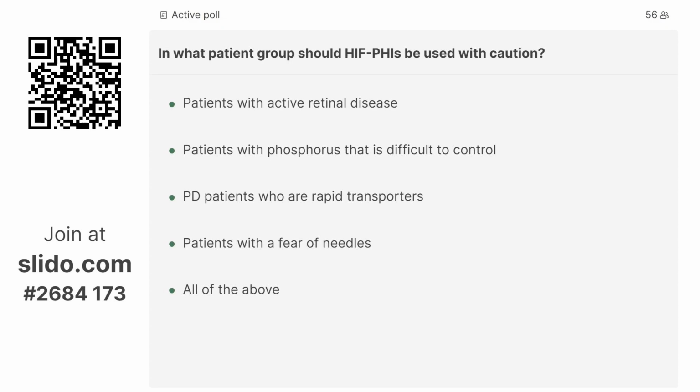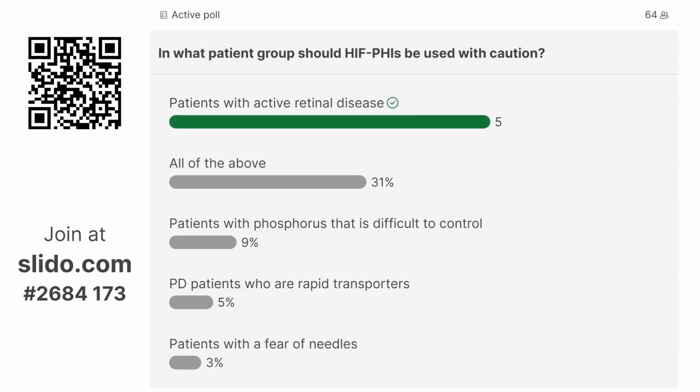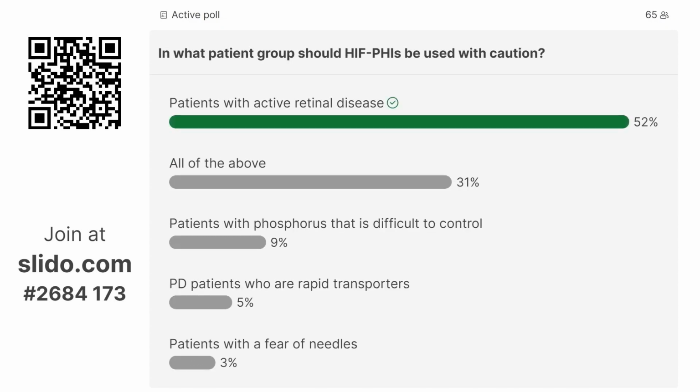Okay, we have over 50 answers in. So the most common answer was people with active retinal disease, followed by all of the above. And the right answer here is, and I'll come back to this later about why, active retinal disease might be a potential concern.